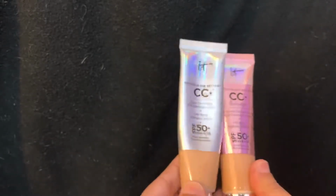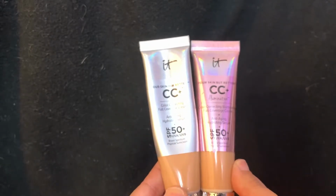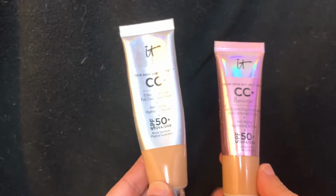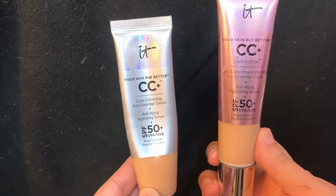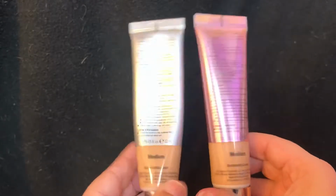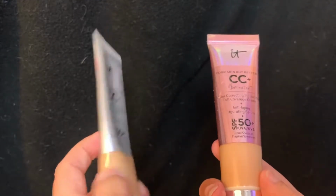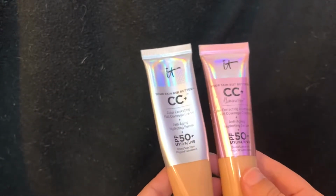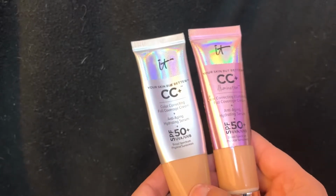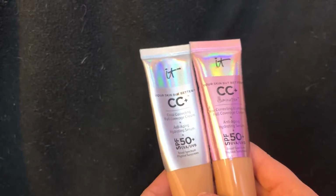Another foundation I really, really love is from IT Cosmetics. It's their CC cream. This one is the regular original Holy Grail, and this one is the illuminating one. I have both of mine in medium. As you can tell, I truly do love it. It does have a pump on it. So these are really, really good. You have more of a luminous one and just the natural full coverage cream. They are both full coverage.